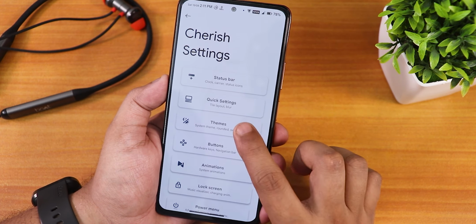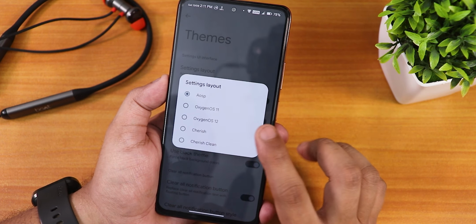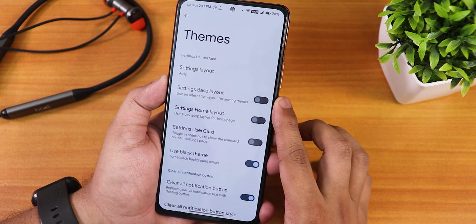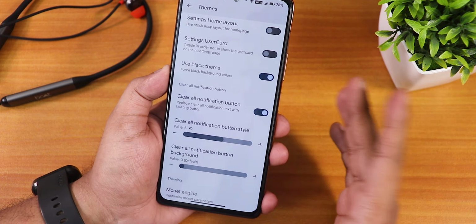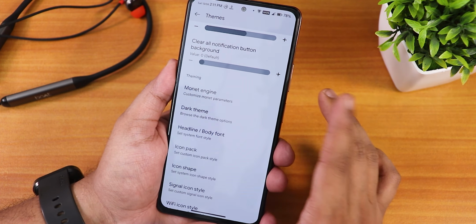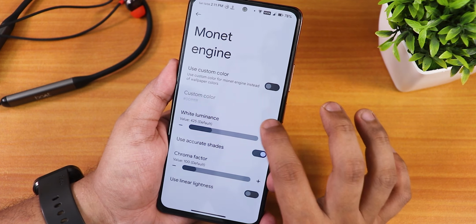Let me go back. We have the themes over here, and you can actually change the settings layout totally to OS 11 or 12 or even Cherish and Cherish Clean. We have the settings based layout, the settings home layout, etc. And we have the use black theme, that actually is the pitch black option. The clear all button option is there. You can actually change the button style for the notifications. In the Monet theme engine, you can actually customize the white luminance or the chroma factor from here.